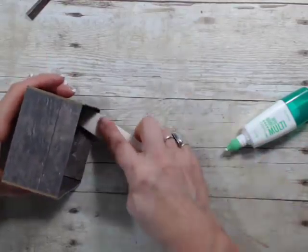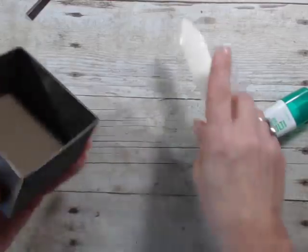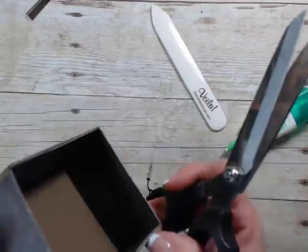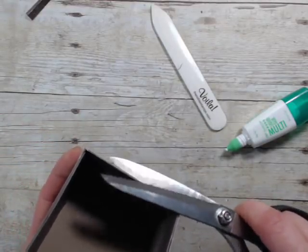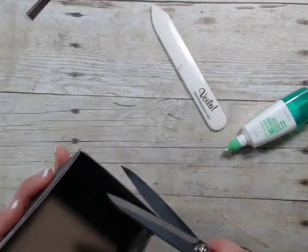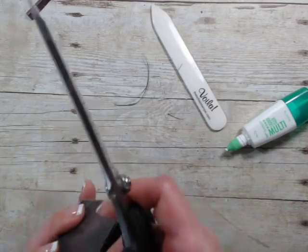Okay, now what you want to do is take your bone folder and go over all four sides. Make sure that everything is bound correctly. And now I see I still need to shave this a little bit here. And then this one. I would cut my paper just a smidge smaller so this won't happen. Here we go. More stuff for the sweeper.